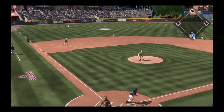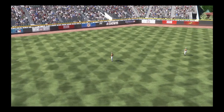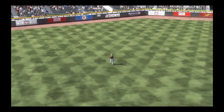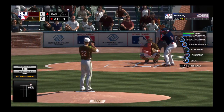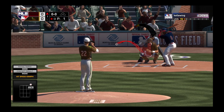Tony Gwynn hits it high in the air out toward left center. Harper is calling for it, looks it into his glove, and there's one gone. Into the box now, Brandon Phillips, the second baseman. He'll get his first opportunity in this one.